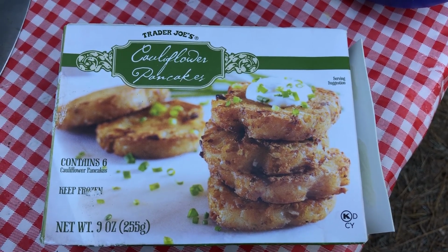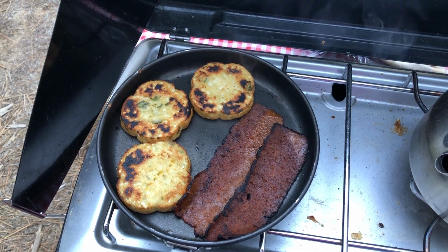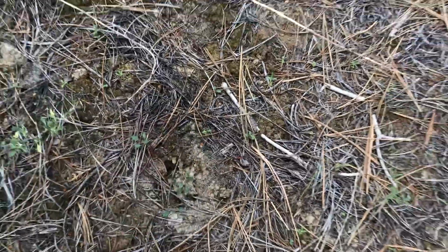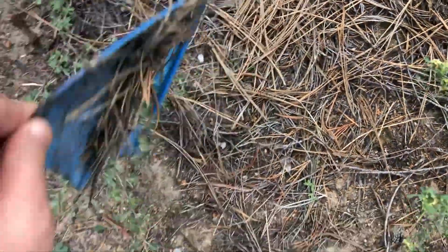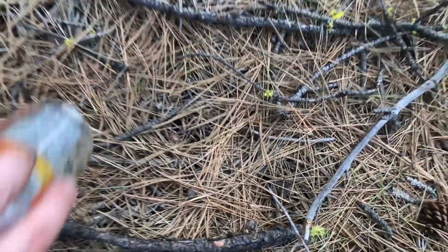It is Sunday morning, and today we're gonna have cauliflower pancakes and vegetarian bacon for breakfast. We are packed and ready to head out, but first we're gonna clean up the campsite. There was some trash when we arrived here.